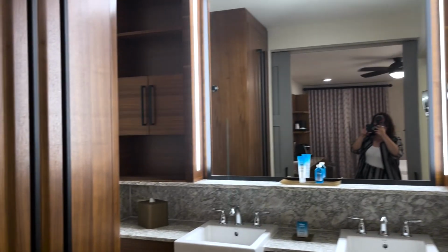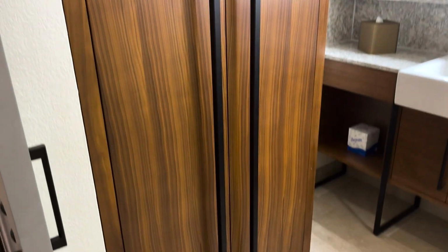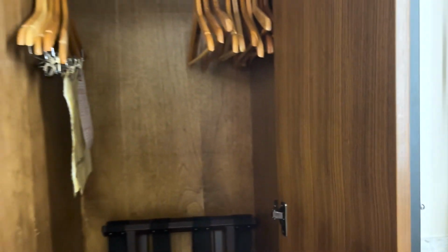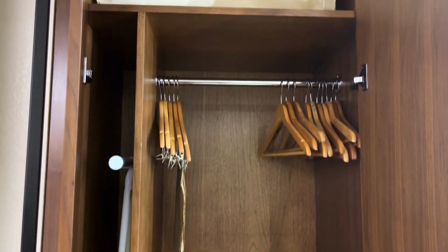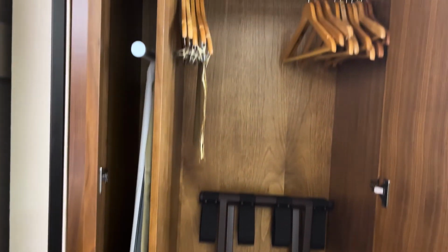Making our way into the bathroom, and first we have our wardrobe. It's definitely nice and long, but I can see already it's not nearly as big as the wardrobe over in the Gran Destino Tower, not even close. Though you do have a lot of length, but yeah, there's definitely more in the other one.